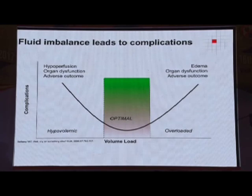Now, to decide what is the optimal range for the patient, that depends upon the patient's condition and the patient's cardiac conditions, even when the patient is operated for non-cardiac surgical problems.